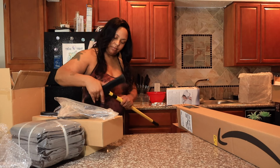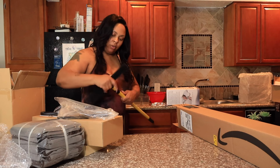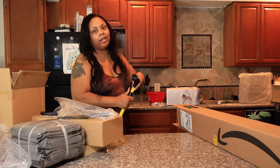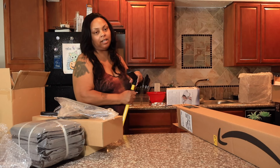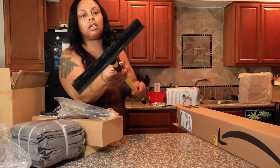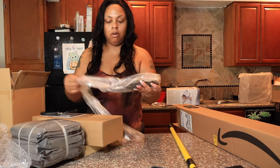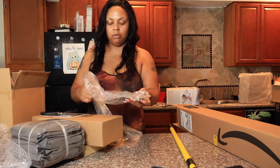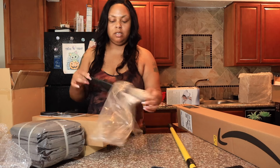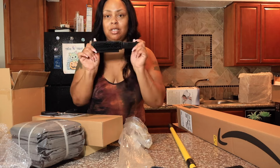So this is a pet hair broom, but I feel like it'll work well with removing weave, wig hair, synthetic hair, crochet hair out of the carpet. So this is what it looks like. I'm gonna put it to use today. And then it comes, oh, I didn't know it came with a smaller one, which is cool because it's meant for a pet anyway. So that's neat. If I don't use this, I'll give this to my sister because she has a dog.